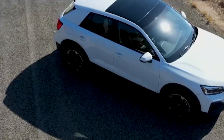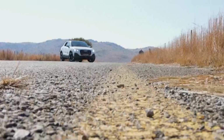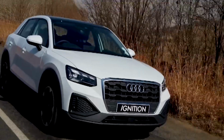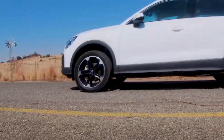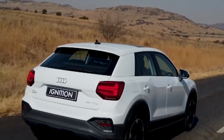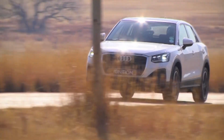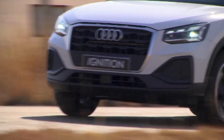And with this car, as much as it's a crossover, it doesn't feel like you're that high off the ground, but you still do get good visibility when you're driving on the road. What I like about this vehicle is that it's got a nice peppy engine, it's got good dimensions, and it feels solid on the road.